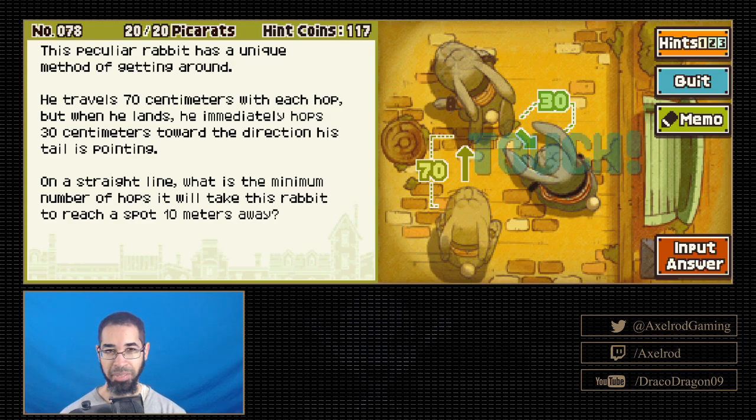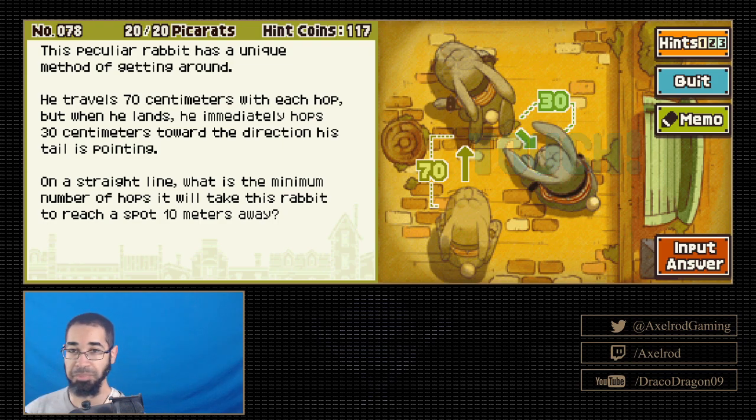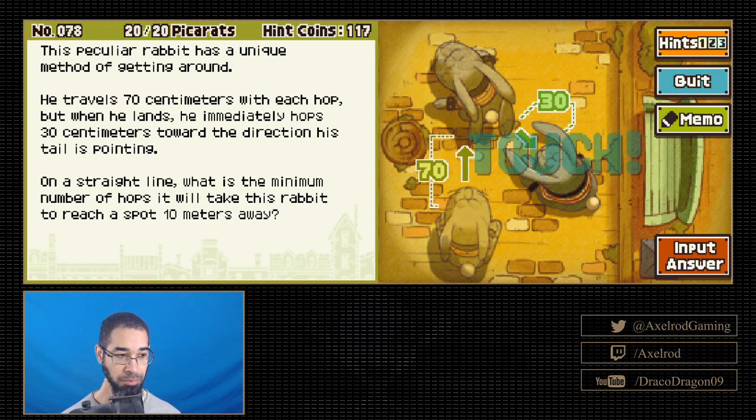And it's 20 picarats, so I'm guessing the twist here is that for the last hop, it doesn't really matter that he gets knocked back one. Math is hard. Get rid of those. 400, 400. That's 20 hops.